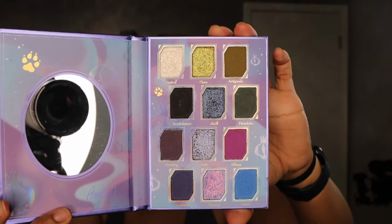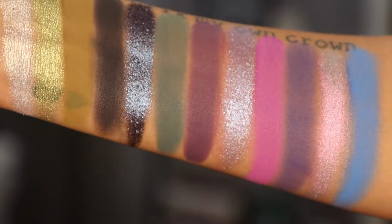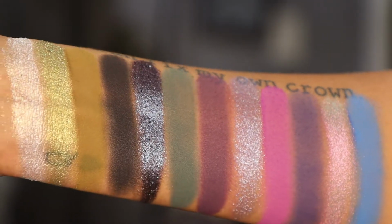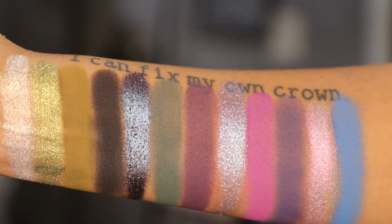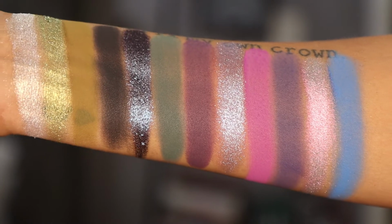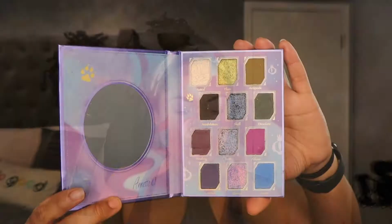So Annette's palette was inspired by Norse mythology, about these two wolves who ate the sun and the moon, and it made the night dark and the day bright. So it's got these bright colors, but mixed with the grunginess. And I just thought this palette would be a really unique one to add to my collection. I don't know what to say, you guys, I'm sorry. So let's go over the shades in her palette.